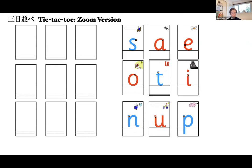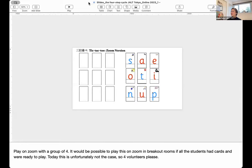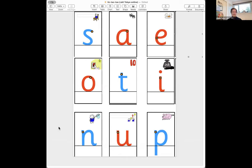Okay, so I'm going to get out of Zoom. This is always a bit risky, isn't it? Let's see if this works. Okay. We're going to go to a new share. Okay, good. Okay, so now you see this screen. It looks similar, but it's slightly different.